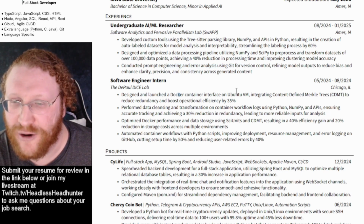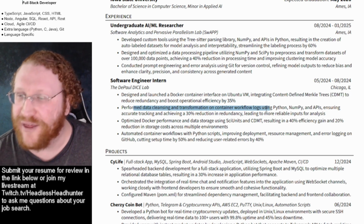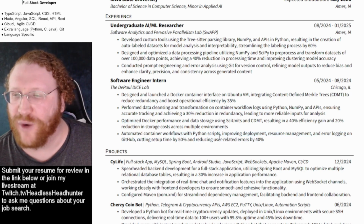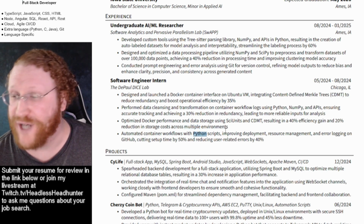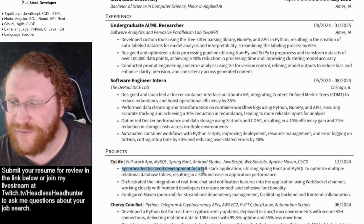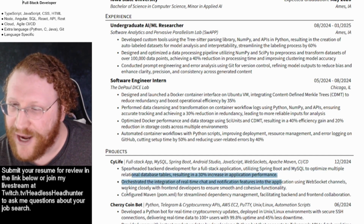Designed and launched Docker, Ubuntu. Perform data cleansing on Python. Good. We have a lot of Python, API, Docker, Python. Good, this is what I like. I want the primary language to be peppered throughout, and I've seen it like 3 or 4 times already, which is good. So, project: spearheaded the backend development for a full stack application, created multiple orchestrated real-time chat.